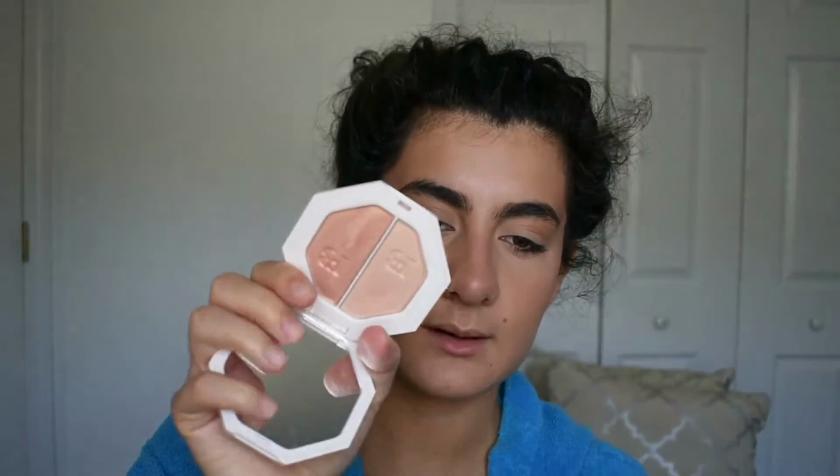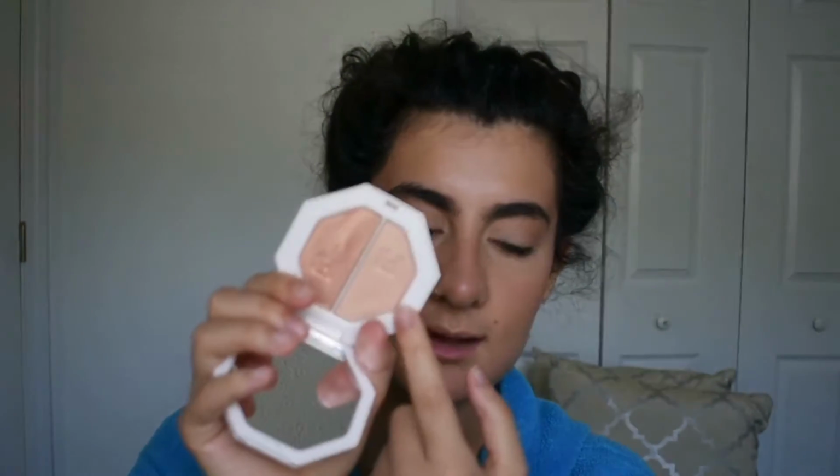For a highlight, I'm going to use something without any glitter or anything in it. This is the Fenty Mean Money and Hustla Baby. I don't know, whatever one isn't the glittery one. This one is the one I'm using, but I don't know.